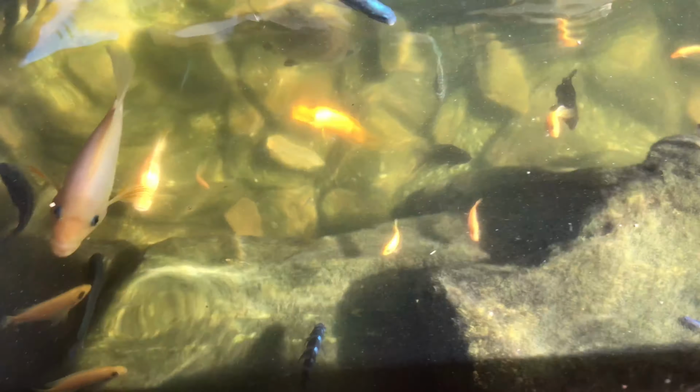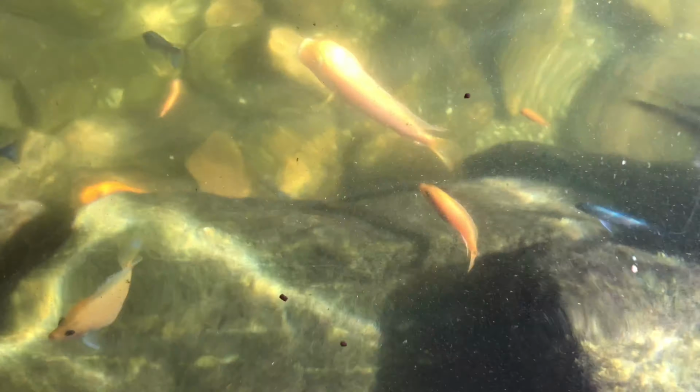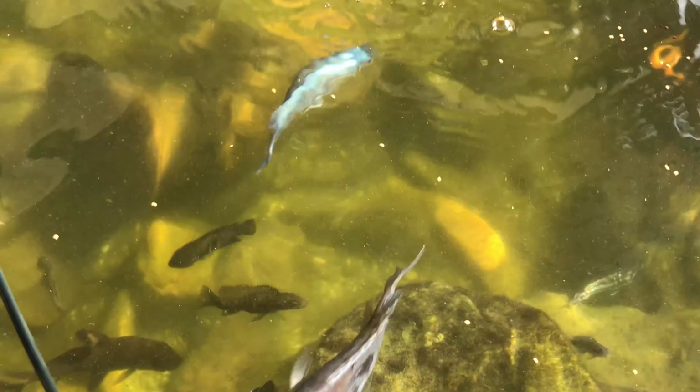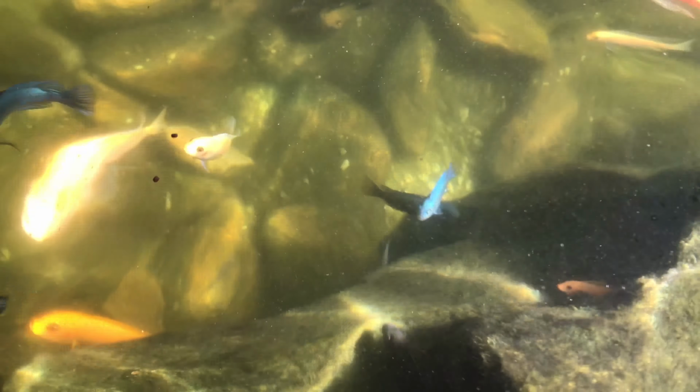Again, I want to show you guys the babies. There's lots of baby cichlids in here, all in harmony with the adults. That's one of the beautiful things about a pond that has the kind of size and scale like this one. 1,300 gallons, just so you remember. Right, and you get the babies living with the parents, living with different fish.